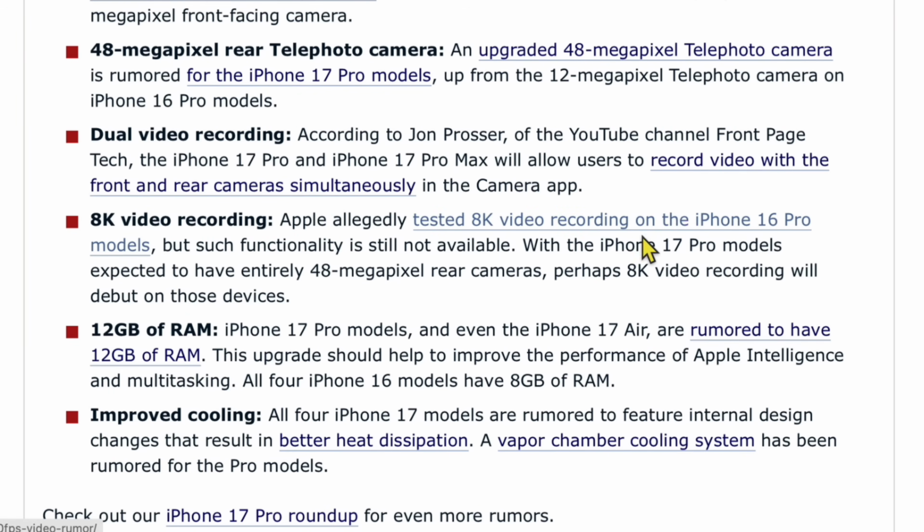They're tested 8K video recording. I'm not so sure they're going to do that. If they do that, I mean, how many people are actually going to use that? I guess if you're a motion picture designer, maybe, but beyond that, 4K I think is good enough on most phones.